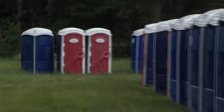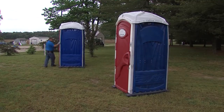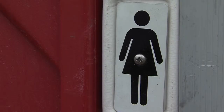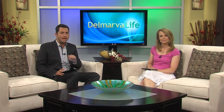And the size of your party or event will determine how many of these bathrooms you should have on your property. The rule of thumb is every 25 to 30 people is good for one toilet. So if you have 60 people, you probably want to order 2 toilets, especially a male and a female. Now, American Outback Septic Service says when it comes to renting a porta potty, they only deliver them to private properties such as a business or a home.